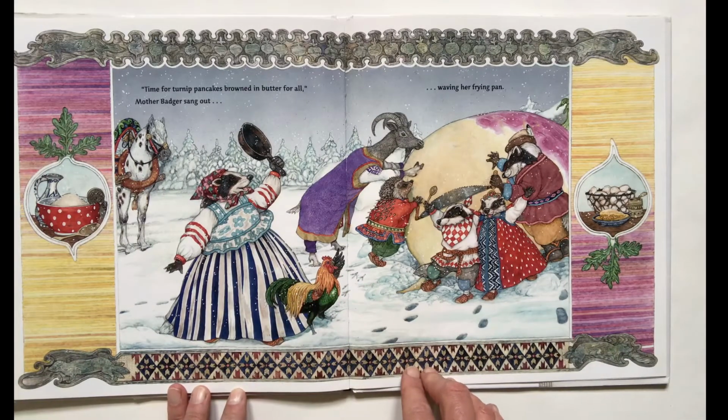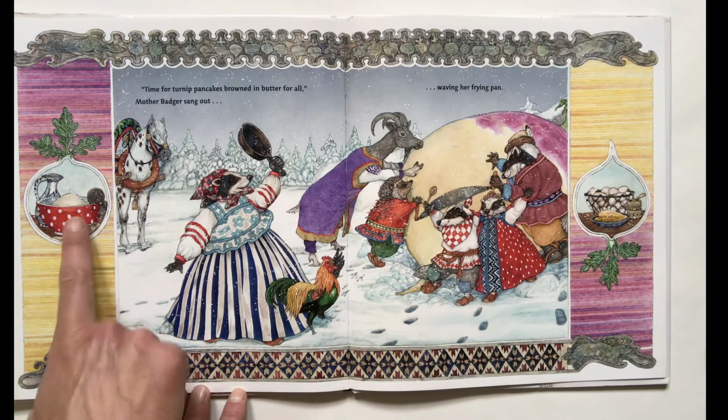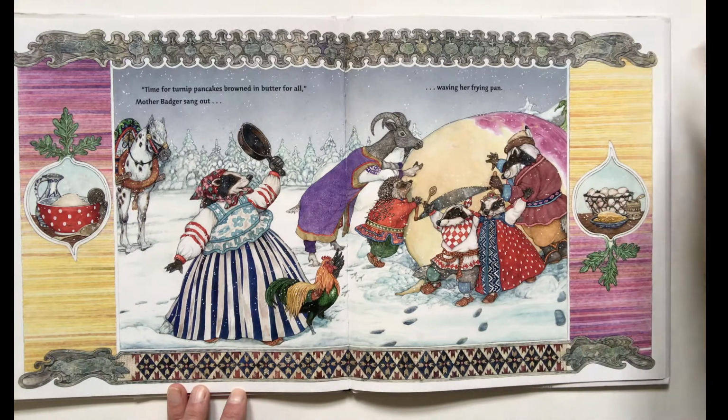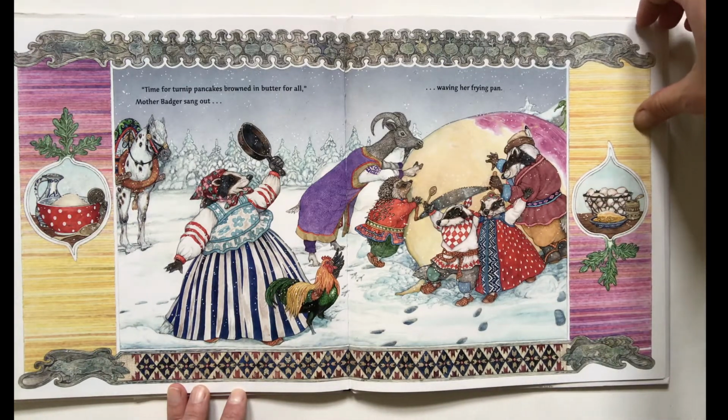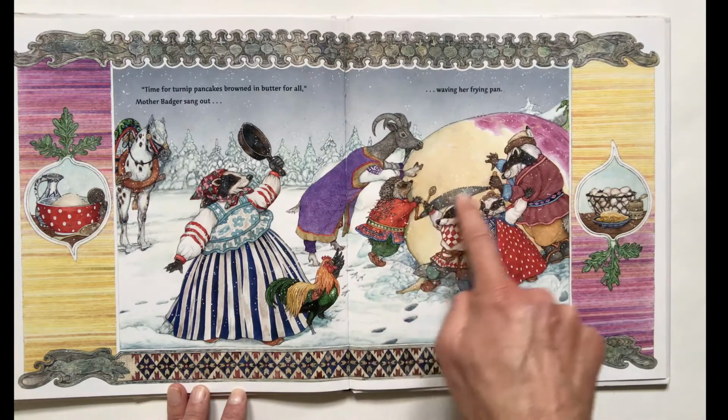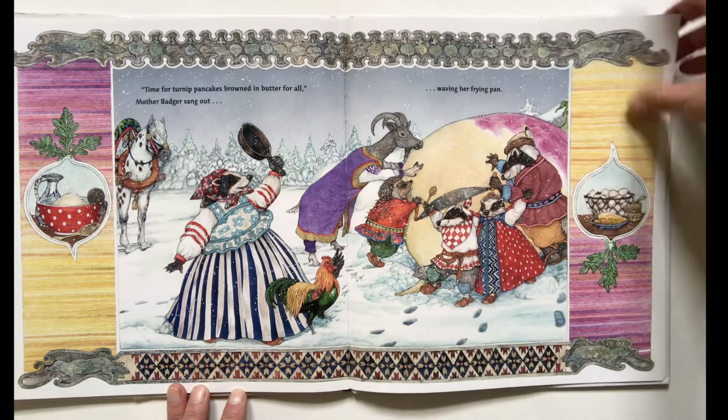"Time for turnip pancakes, browned in butter for all," Mother Badger sang out, waving her frying pan. Oh, look, she's got the flour ready, and the eggs, and maybe some honey. Oh, and look, they're going to cut the turnip with a giant saw. It's so big.